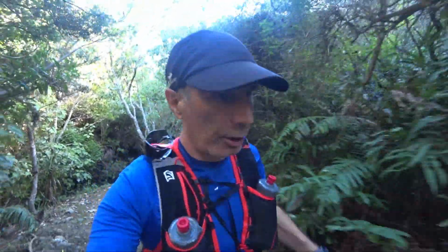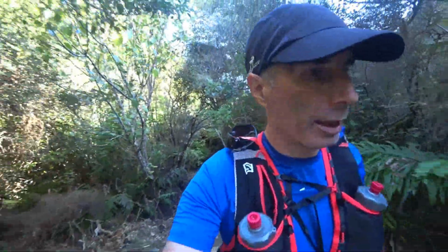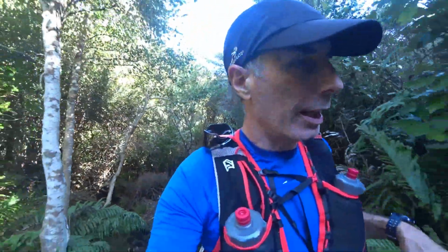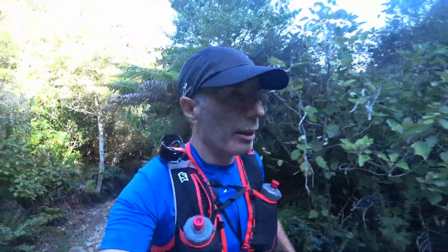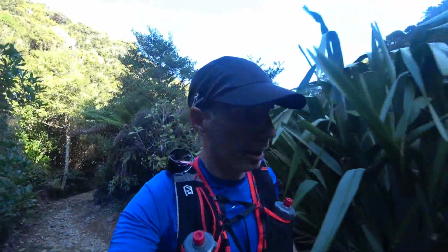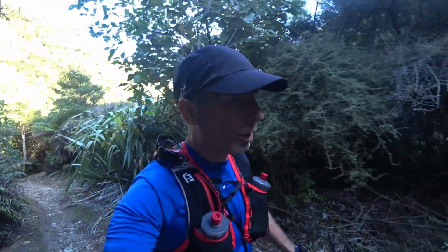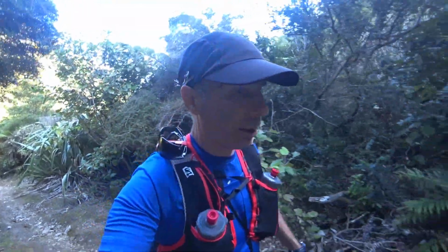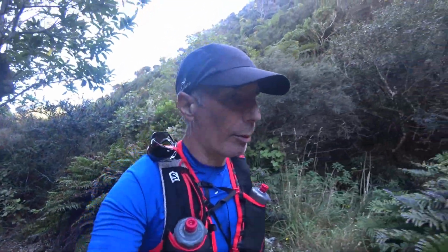You'll eventually make it down to the bottom of the Nico Valley, and you end up running beside this lovely little stream, just burbling away, which makes for some very pleasant running. And so now the trail is a bit rockier, but you kind of get that. And so now we follow this little creek along for a bit.